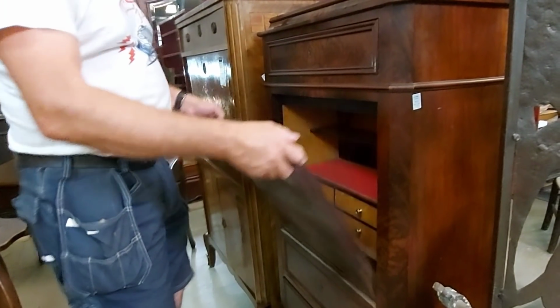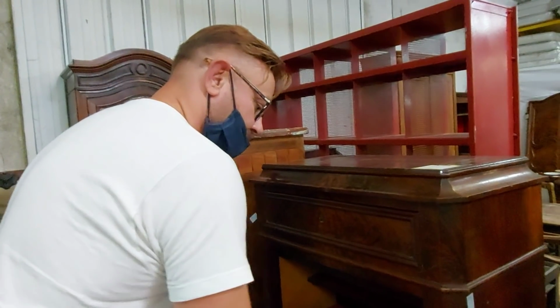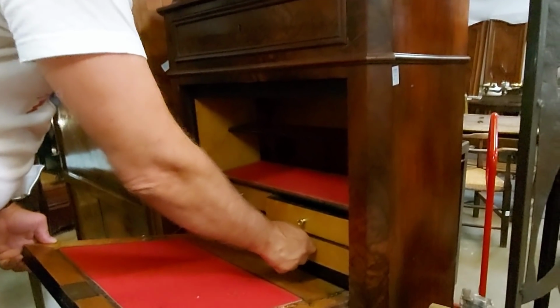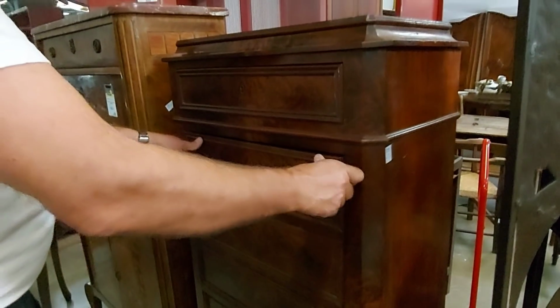Oh. I mean, it's a nice piece. But yeah, we're looking for a tall boy, aren't we? It's a lovely piece, if you want that sort of thing. Even these are false, look. Oh, careful. That sounds like it's going to fall apart.